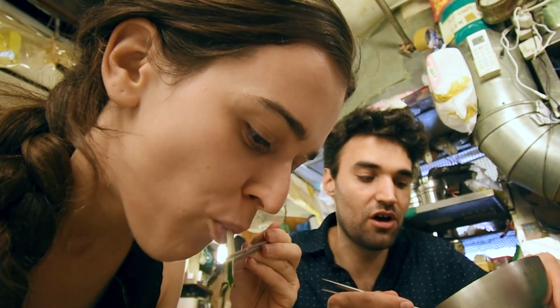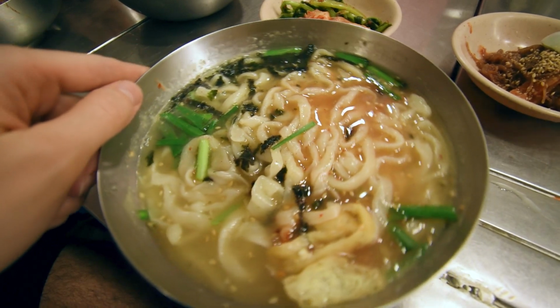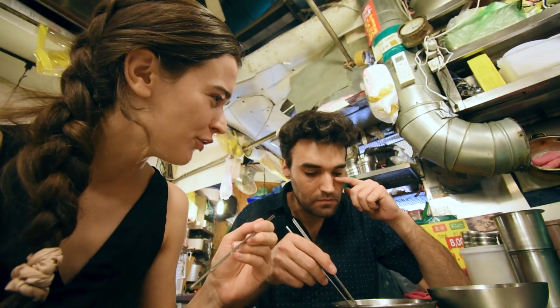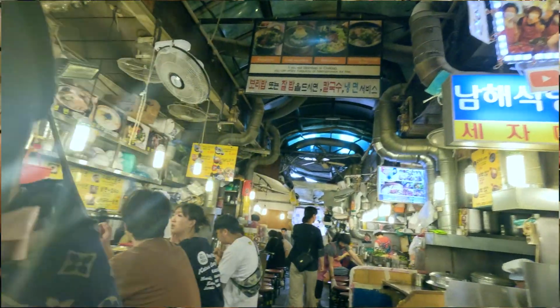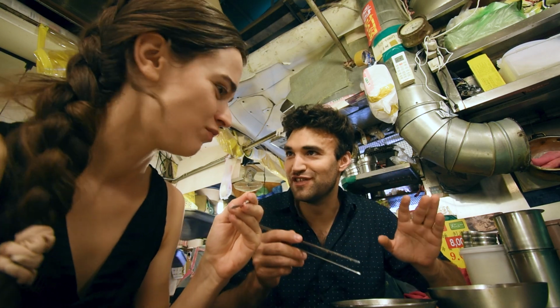The food here is just unreal though. Made completely fresh, so delicious. So many tiny little ingredients going into it as well, making it just like a bomb of flavor. What I love too is the streets are all specialized in a different thing. I'm like, this one is all about the noodles. It's all about the energy of this alleyway, you know?